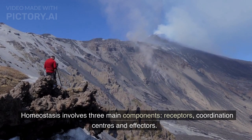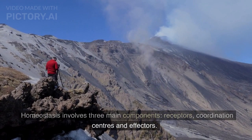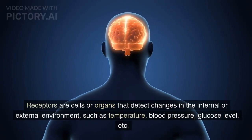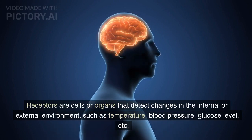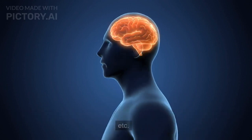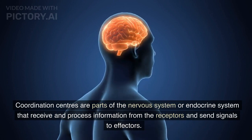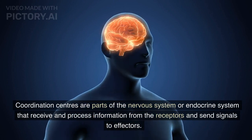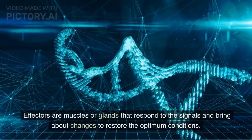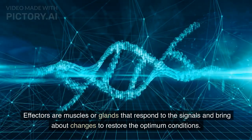Homeostasis involves three main components: receptors, coordination centers, and effectors. Receptors are cells or organs that detect changes in the internal or external environment, such as temperature, blood pressure, glucose level, etc. Coordination centers are parts of the nervous system or endocrine system that receive and process information from the receptors and send signals to effectors. Effectors are muscles or glands that respond to the signals and bring about changes to restore the optimum conditions.